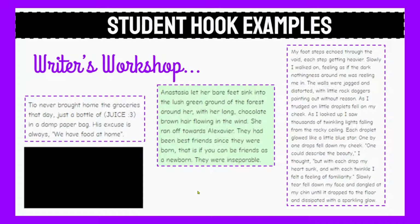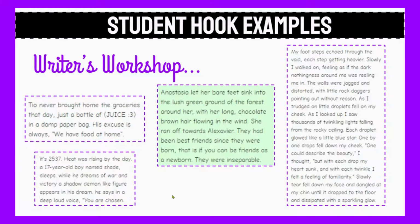And so he just kind of put his foot down and wouldn't write at all until we started doing the workshop where we did the genre writing. And then I gave him the other choices that I talk about. It's in my guidebook and I'll put links below of how I set up all their choices. But I want to show you what this boy who is not much of a writer wrote. It's 2,537, however we say that, 2537.